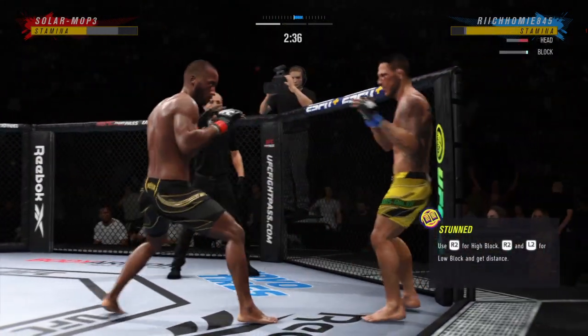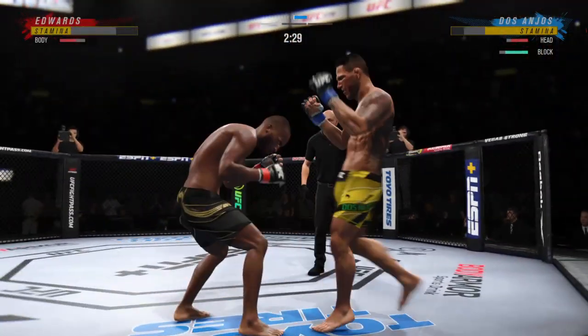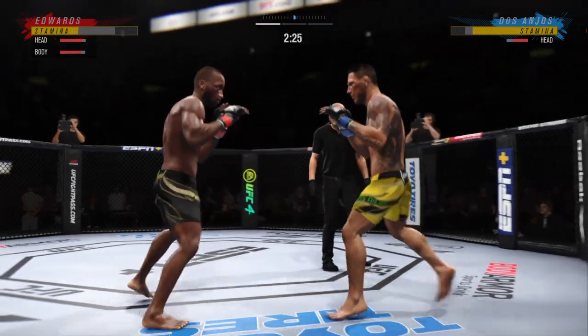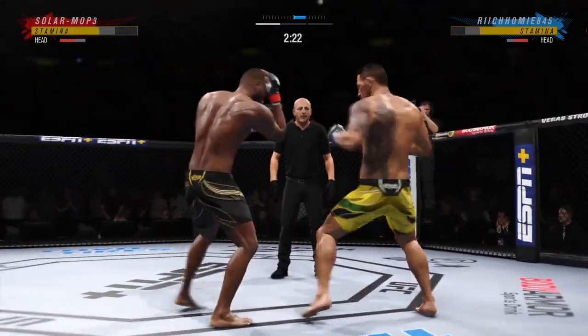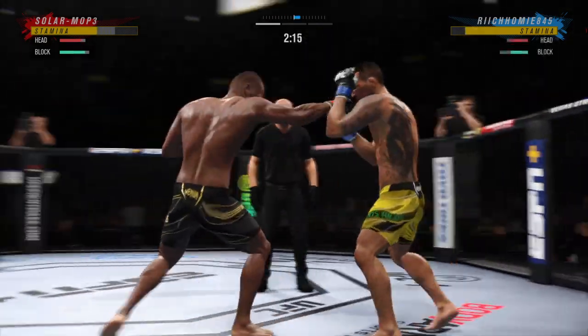He's got to press him. He's got to go chase that finish down now. Now a knee. That was a jab. 34 total strikes have now landed for Leon Rocky Edwards. All right, so a good job by him here.